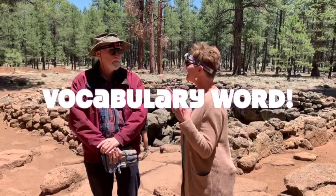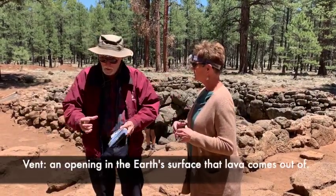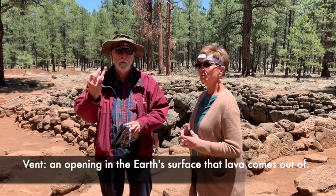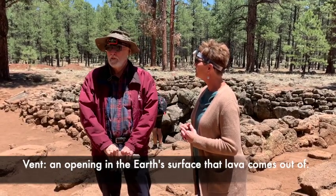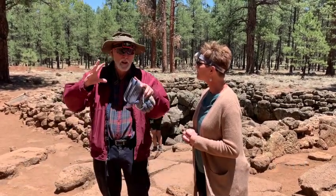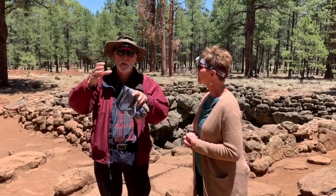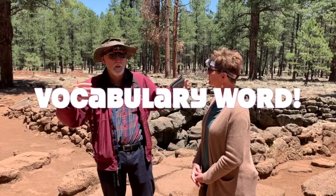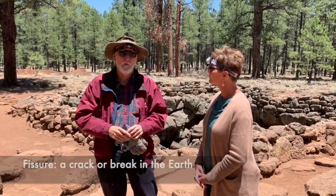Kent, what is a vent? The vent is basically the top of the tube when the lava works its way up from deep within the earth. That's what geologists call a vent. So if you see a nice volcano, the vent will be in the center of the thing. There's usually a crater up on top of it. In some cases, we'll have fissures, long breaks in the earth that break open, and the lava will come pouring out along the length of the fissure.